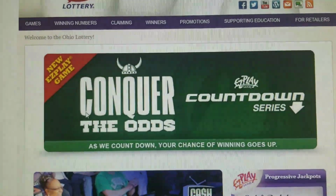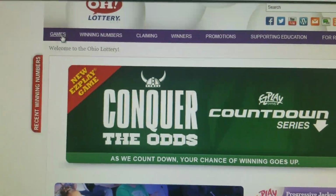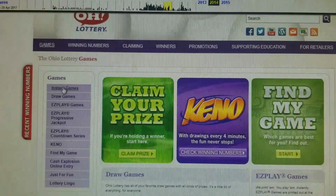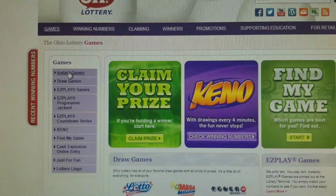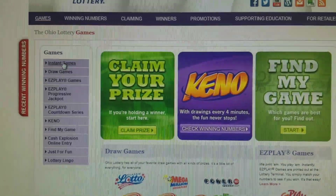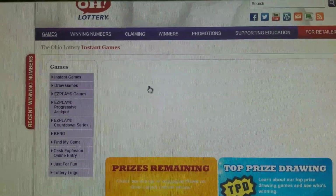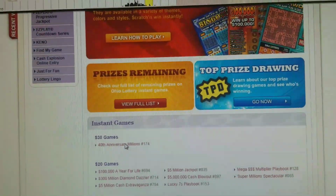So again, we'll go back to games, knowing that that's a week later from that last page that we looked at. Go back to Instant Games. And you keep doing this until you can go back as far as you can and find the particular ticket that you're looking for. And there it is. All of a sudden it's there.